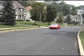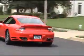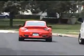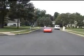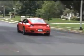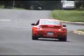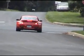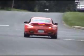Muffler bypass pipes and sport cats. You hear the turbos whistling. Doesn't that sound exotic and cool? 935, 962 whistling as the variable turbos open and shut.